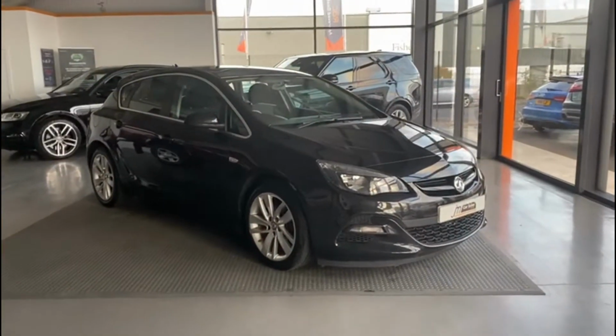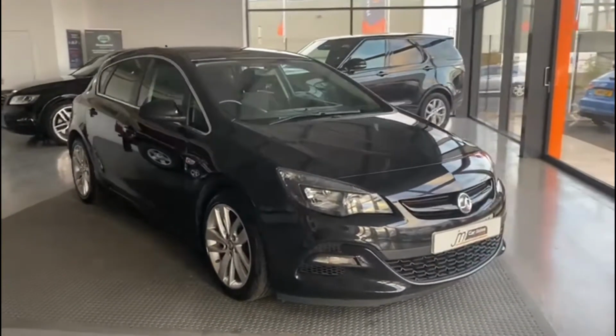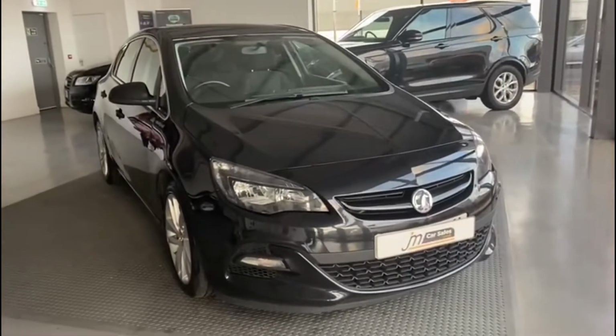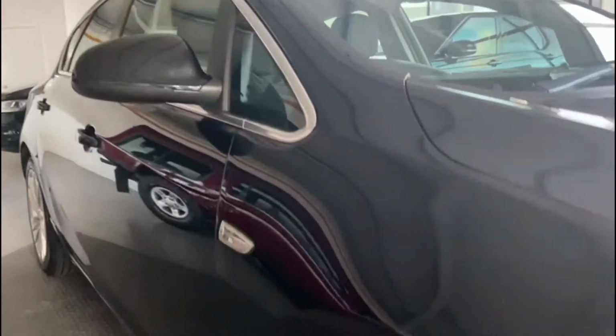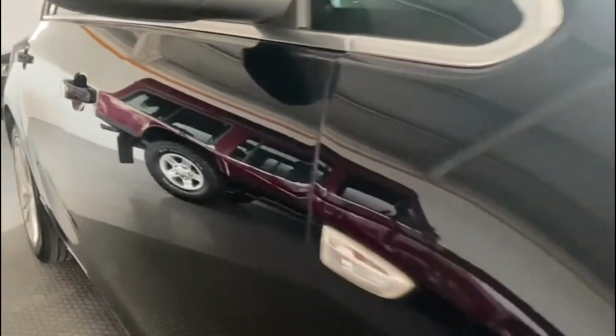Here we have the Astra Techline GT model, finished in metallic black. Nice looking car, nice mileage on it, good service history. So start off with the driver's side and I'll show you the condition. You can see it's nice and straight there.